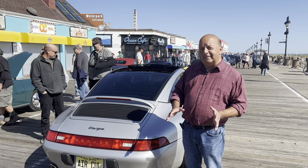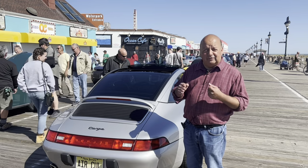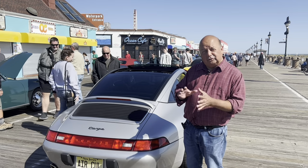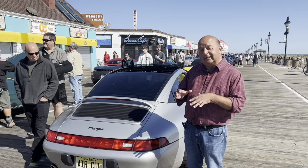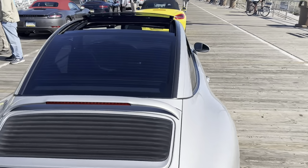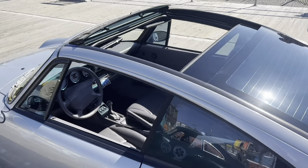So for the longest time, Porsche had Targas in their lineup. And that meant you take the top off and stow it away. But for a short period with the 993, 996, and 997, they actually changed it to a gigantic sliding sunroof that slid back and gave you an open air feeling while retaining the coupe look to it.